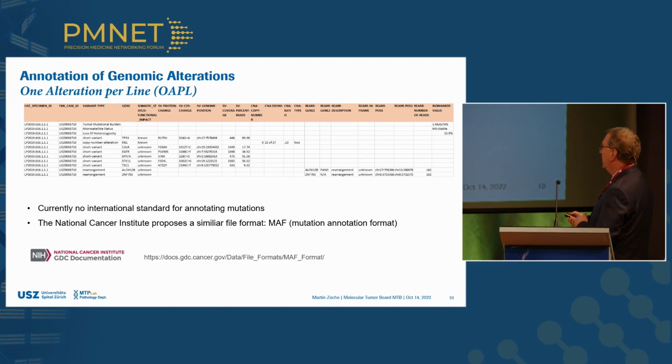So the National Cancer Institute has a mutation annotation format, which is quite similar to what we have created, but there are still some differences, and we have not agreed and harmonized yet internationally.